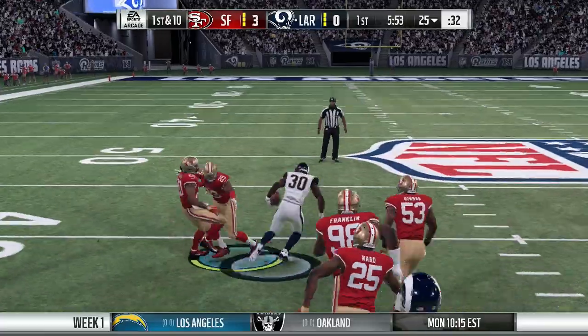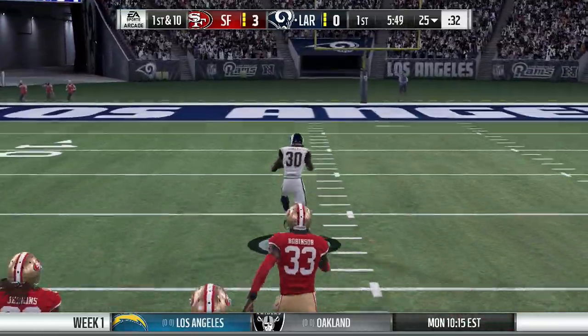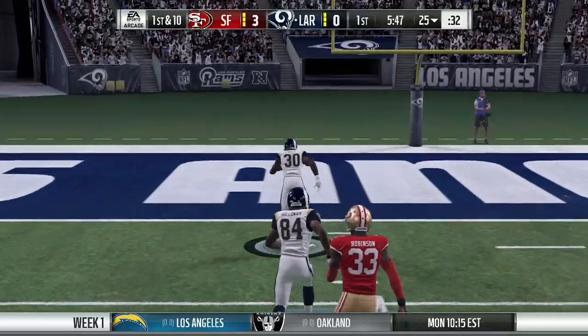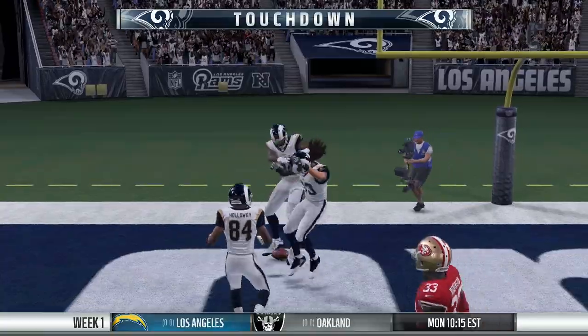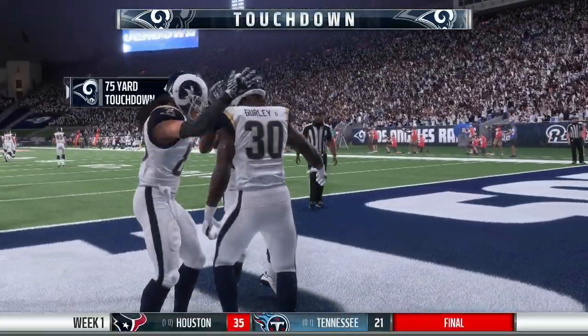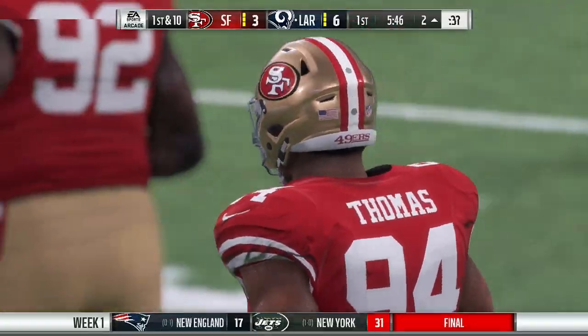First carry here for Todd Gurley. Todd Gurley, wave goodbye. 20, 10, touchdown LA. Todd Gurley, 75 yards, take a first quarter lead.